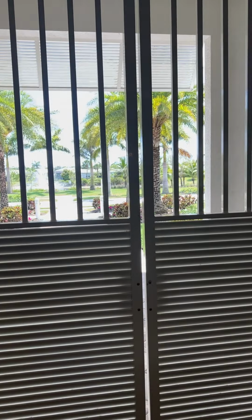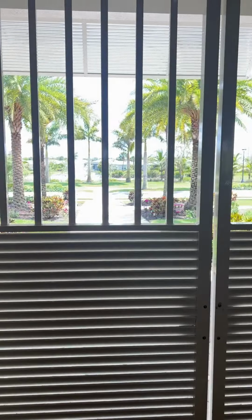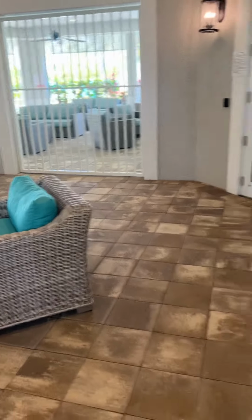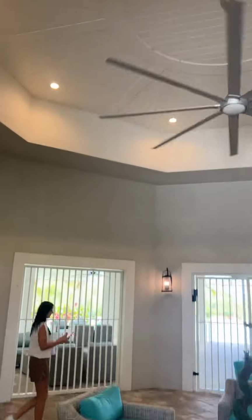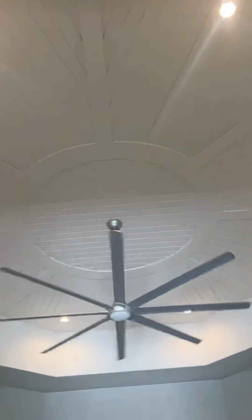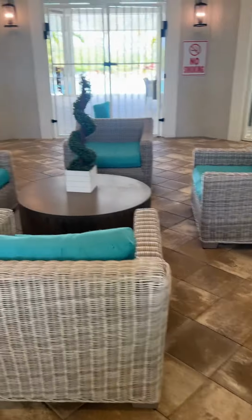I'm at DR Horton in the amenities center of Bonita. What is this called? Seasons at Bonita. Yeah, so inside the amenities center, you walk in through these cool plantation gates, and then you come into this nice little atrium. Look at that cool fan up there, a big fan. Very cool little atrium sitting area here.